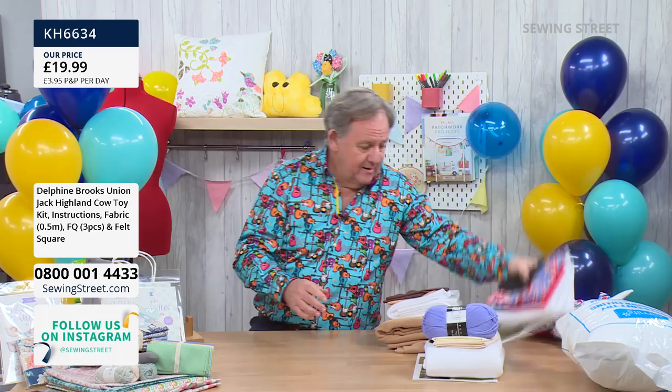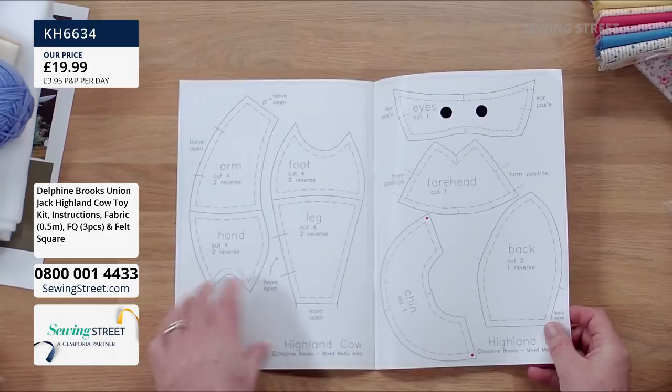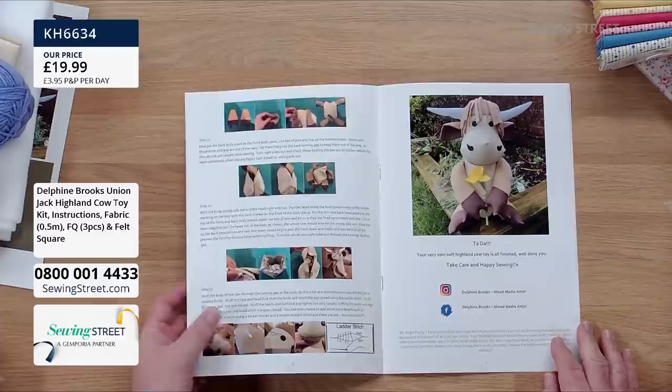So you get the pattern, the Delphine pattern. Now, it's not just instructions, because it has all the pattern pieces in here as well. Look, everything you need there. So there's the pattern, all the instructions, look at all the photos you get and everything. Oh, look at him sitting there. I don't think much of your raised bed, Delphine.